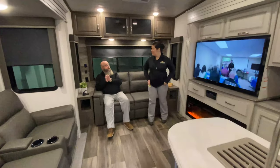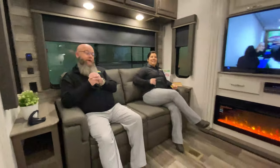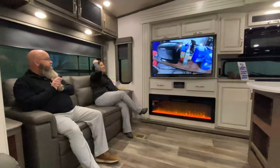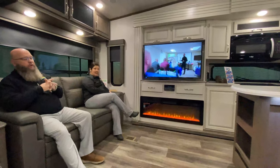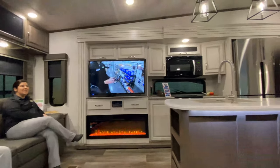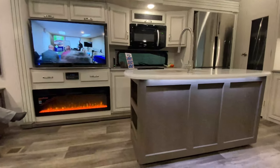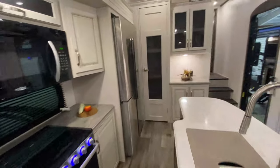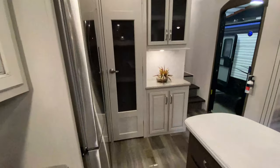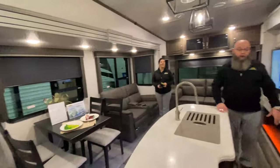We are in the Cougar 316 RLS. Well, if you guys get to sit down, I get to sit down. It's cozy and nice. I just can't get over the new cabinetry, the new interior on the Cougar. The 316 RLS, absolutely phenomenal floor plan. Great couples coach. Dan, make sure that you show them the amount of food prep area on each side of the stove over here. Okay, let me spin around here. I don't want to go too fast and make anybody sick.